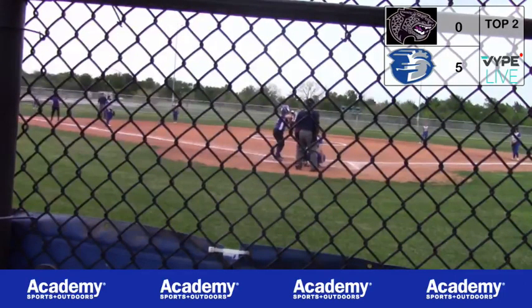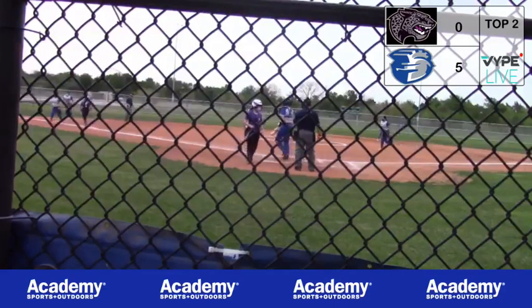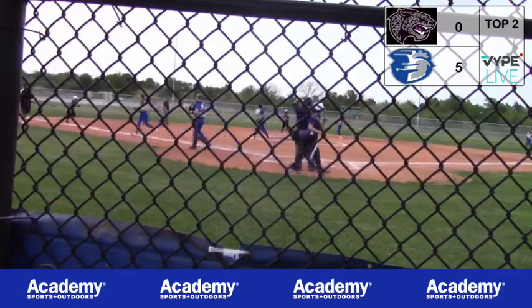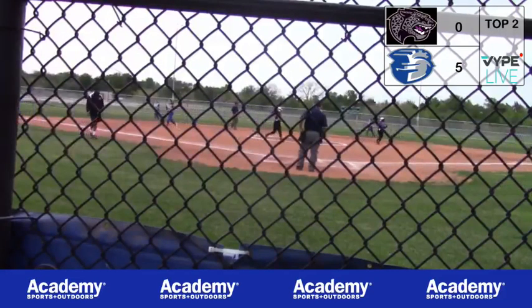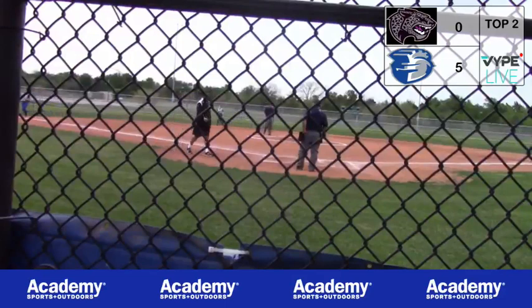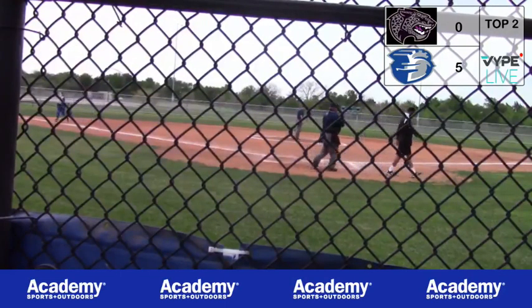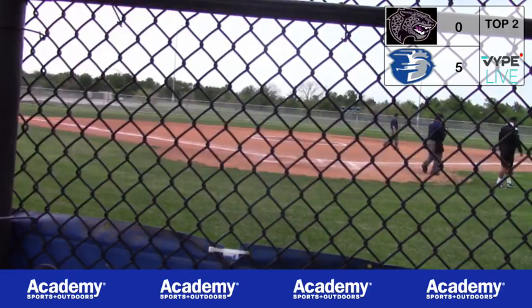So this could be a crucial stop here. Two strikes. Strike three. So three strikes, three outs. What an effort there by Christina Miller. Brings us to the bottom of the second. Score remains 5-0. Maynard New Tech to start this one off.